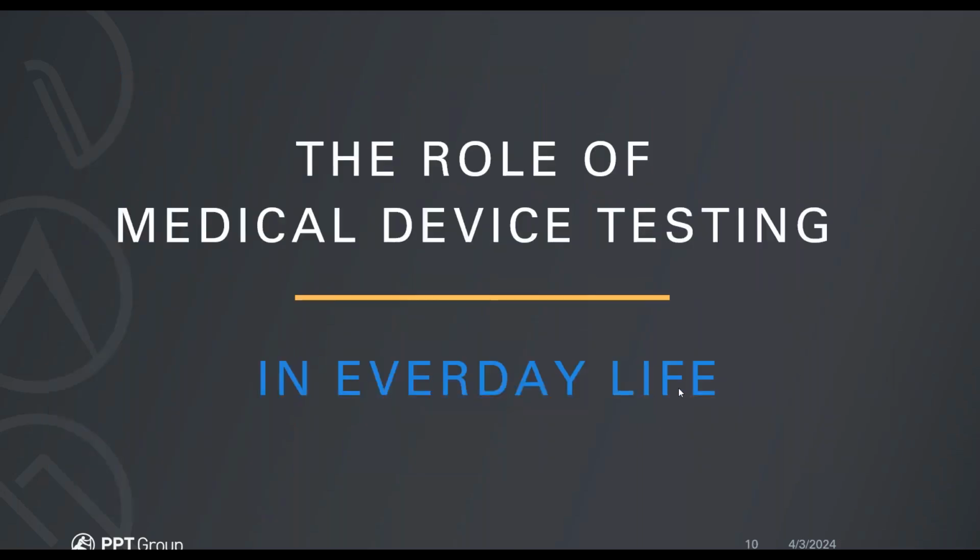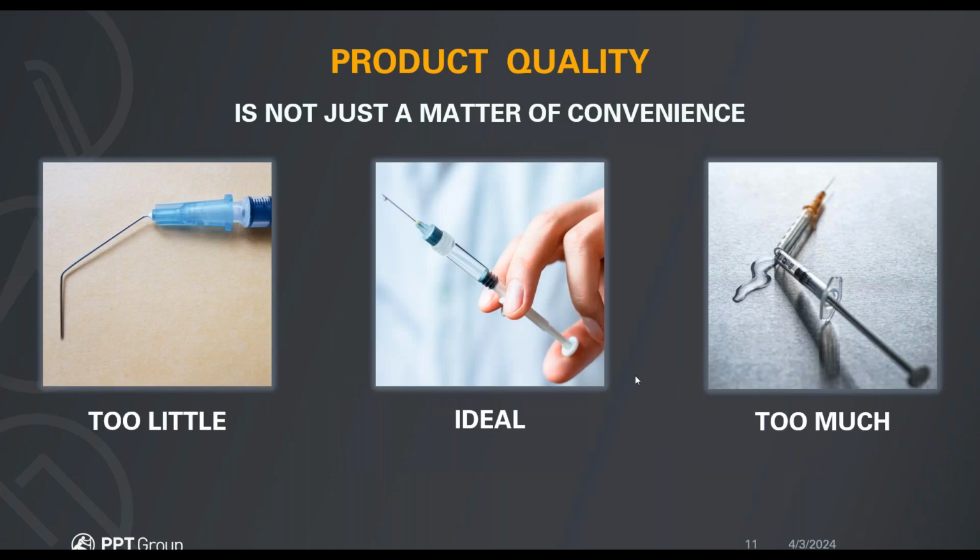Now, the role of medical device testing in everyday life goes from a matter of just simple product quality or some matter of inconvenience, in determining the ideal needle sharpness or the ideal break loose force or the ideal glide force. All of these are abstract until they actually make sense to a patient, where if the needle is too brittle, it might break, or if the needle is too thin or too soft, it might bend, or if the syringe offers too much coefficient of friction, then it's going to be a little bit more difficult to dispense any kind of medicinal substance, which might cause discomfort to the patient, and which again opens a can of worms as far as the liability issues that follow.